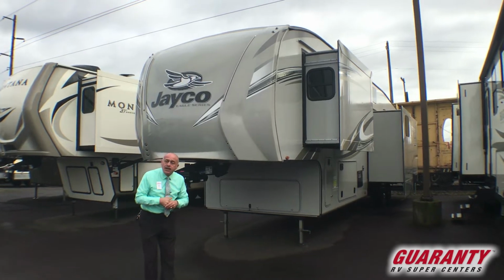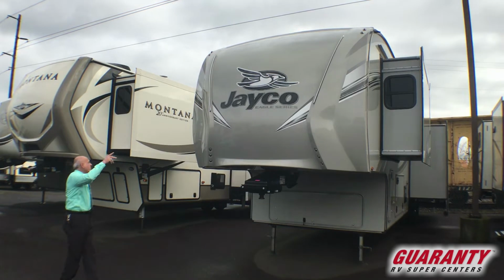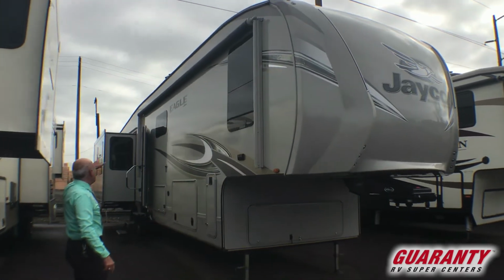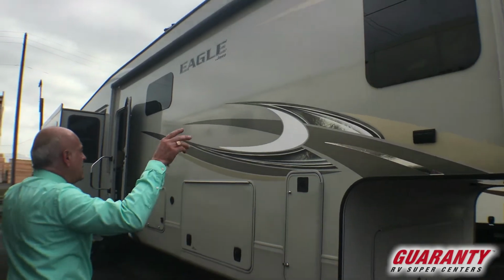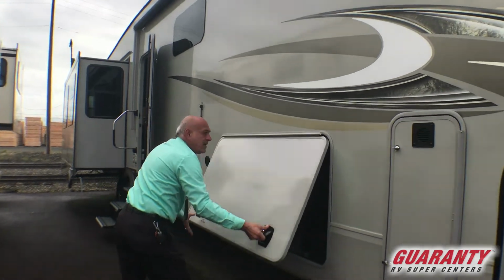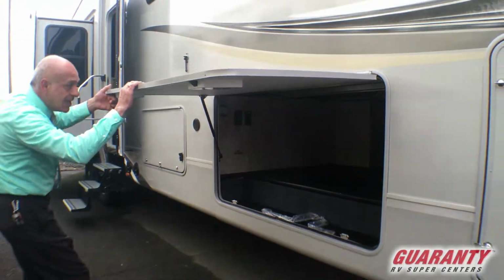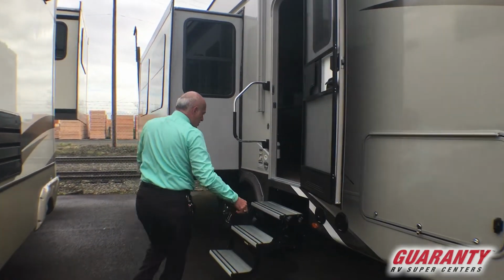Jayco mid-bunk. Really nice floor plan. As you can see, the fiberglass over there, here the cap. We got the frameless windows, folks. This is the new craze. So you got the big huge awning right there, LED lights. Look at this graphics, really nice. Eagle by Jayco. Nice basement right here. As you can see, it holds itself up. So got some struts, clean and finished. You can see the aluminum frames in there. So let's go inside and show you this neat feature.